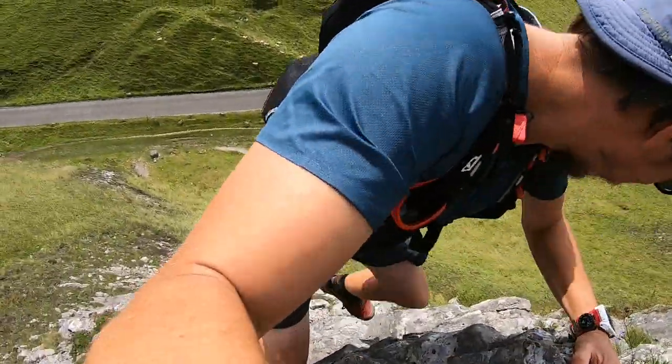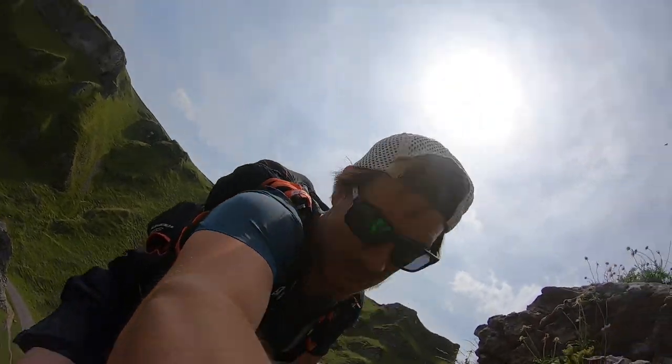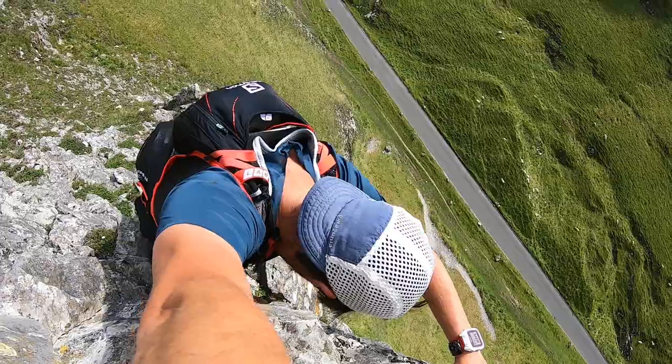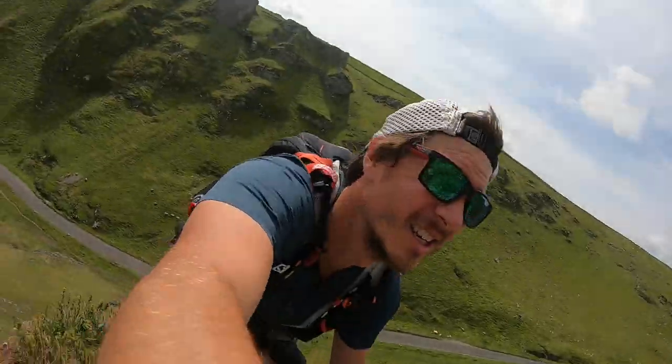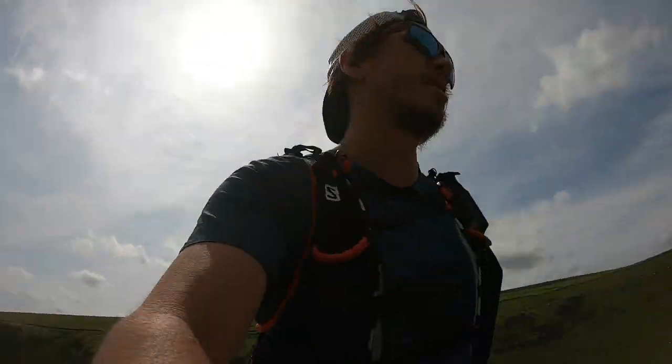Matterhorn Ridge. Let's go, Matterhorn Ridge. I would say that was worth the effort to get here. So we've done about 13 miles.